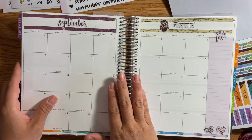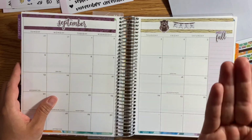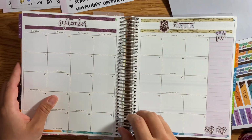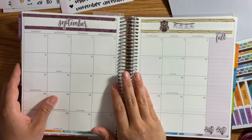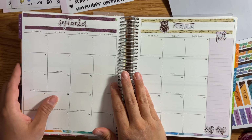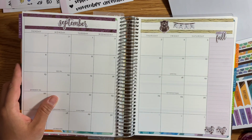The Power Sheets this year, I hate the coil. The cover is literally coming off the coil because it's open in the back and the sheets come off, and I hate that. And I really want something to help me with the background work, which is why right now I have my Happy Planner.